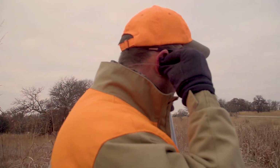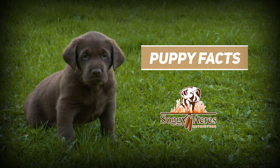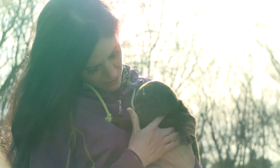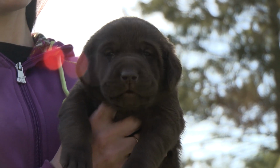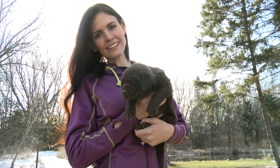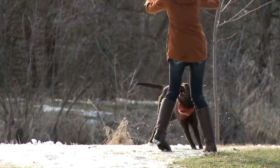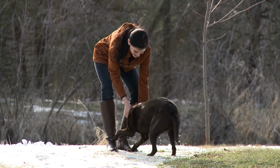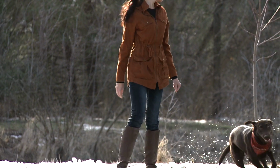Come here, Pickett. Let's take a break from the action and learn another puppy fact brought to you by Soggy Acres Retrievers. Puppies have little immunity to parasites their first year of life, and unfortunately, they don't help the cause by eating parasite-laden things like goose droppings or stagnant rainwater. Luckily, most parasites are easily treated with antibiotics from your vet, and eventually, your pup will develop some resistance to parasites as they age. Too bad they don't change their minds about eating the goose droppings as they age.